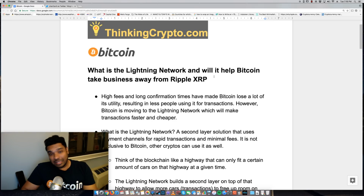But what do you guys think about this? And what do you think about the Lightning Network? And would it help Bitcoin?